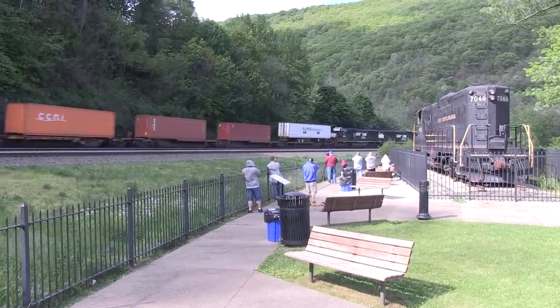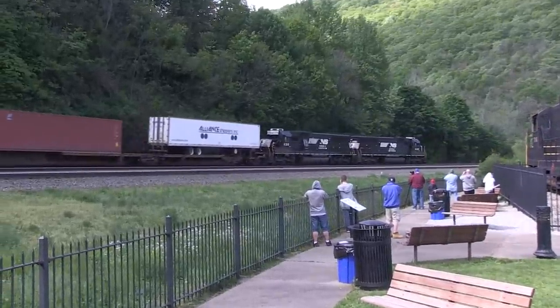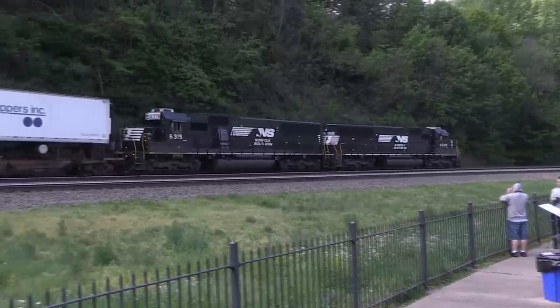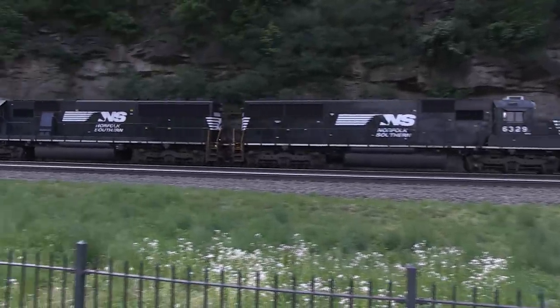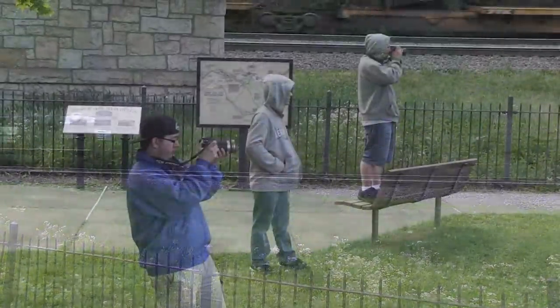And almost as much as the spectacle of the curve, this flatlander rail fan was impressed by helper engines. From Altoona below to the summit of the Alleghenies at Crescent, trains need a push to get over these mountains. NS stages its helper engines at Crescent, ready to help trains coming from either side of the mountain.